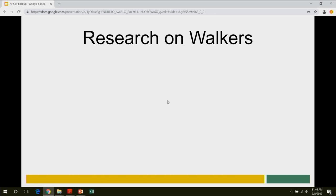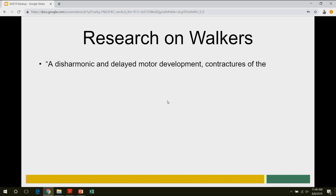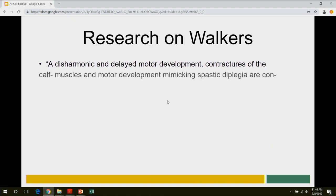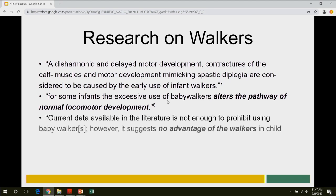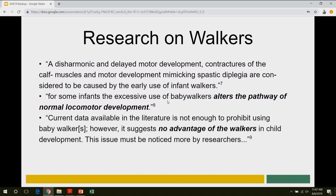A bit more research here on the next page. Disharmonic and delayed motor development, contractions of calf muscles, and motor development mimicking spastic diplegia are considered to be caused by the early use of walkers. That's a case study. For some infants, the excessive use of baby walkers alters the pathway of normal locomotor development. No advantage of the walkers.